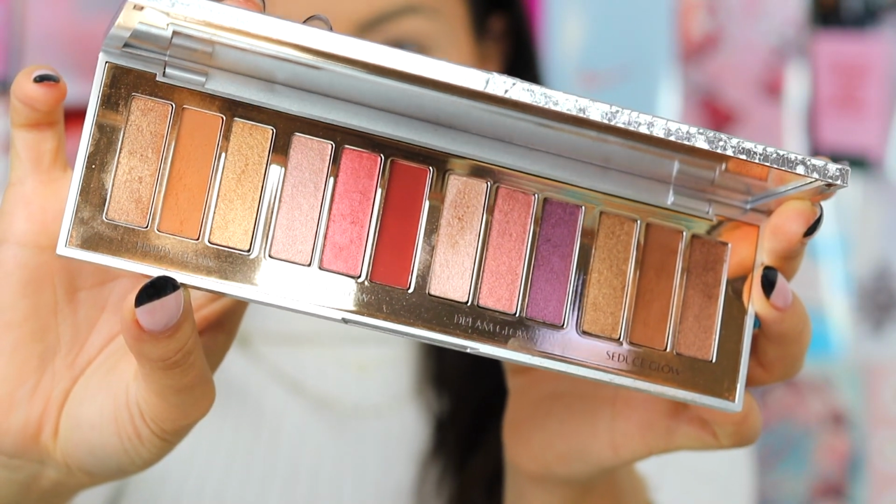But if we're going for a versatile palette, this is their Bejeweled Eyes to Hypnotize palette. This palette I have been grabbing to use for anything. It has a great variety of colors, mattes, shimmers, perfect for the holiday season that's coming up, and I can't say enough about the pigmentation and the easiness to blend them out.